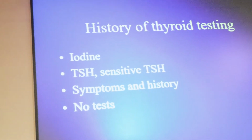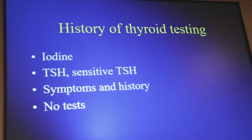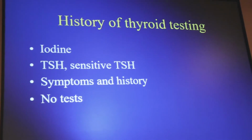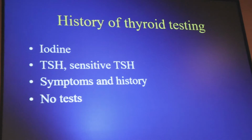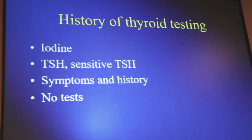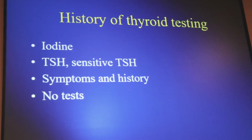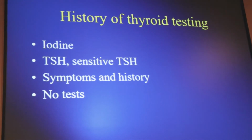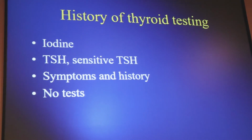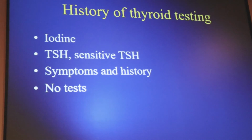So iodine, many years ago, we used to test thyroid function by iodine. There are still some clinicians that do that, and you can do the iodine paint test. I'm not totally against that, but it's interesting how thyroid testing has progressed. Then in the 60s, I think, we got to TSH testing. Well, then we found out that the TSH testing wasn't really sensitive enough. So in the 1980s, there was a new TSH test, which is more sensitive. And TSH is still the gold standard for thyroid.